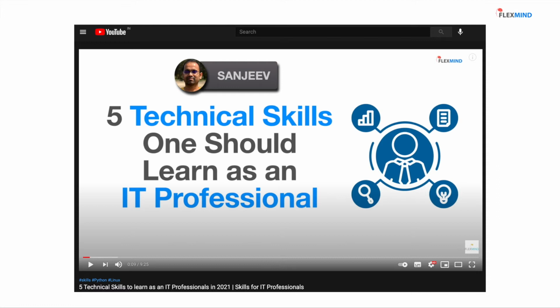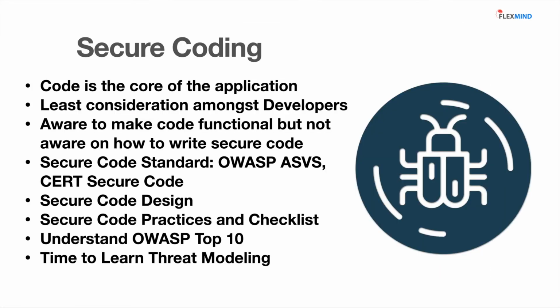Okay, so now let's see what are all the 7 technical skills that you want to learn to become an outstanding developer. So the first one that I would recommend is secure coding. Now it's the developer's responsibility to make your application more secure.